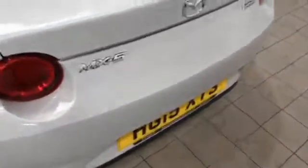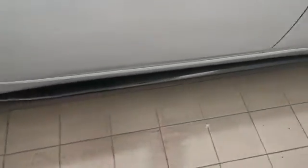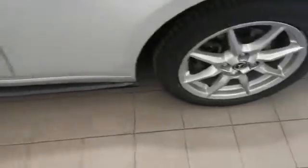It's got a remote boot release. Everything is present and correct in the boot. Puncture repair kit. Very striking with this black under spoilers and skirts on the vehicle.